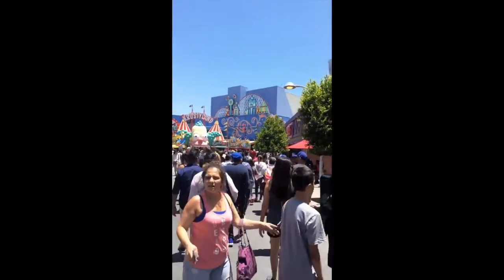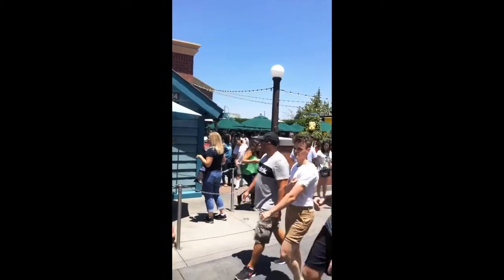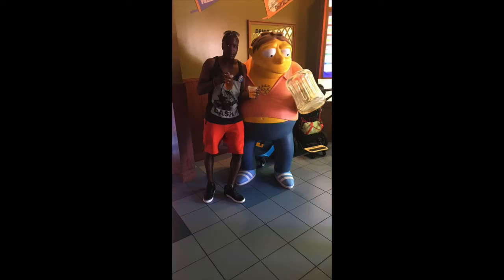For Jude's birthday, we're at Simpson Land. The perfect place. Smile. So it was really cool. We got to go and kind of experience all of that.